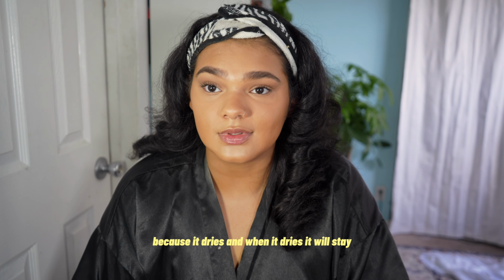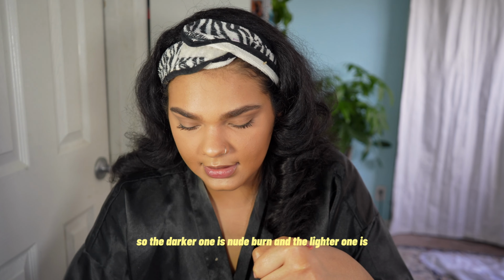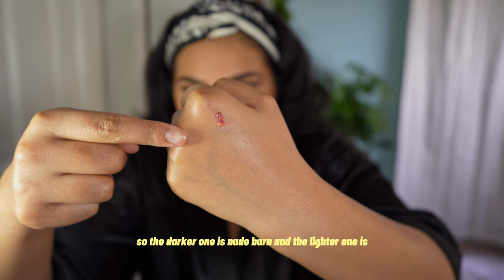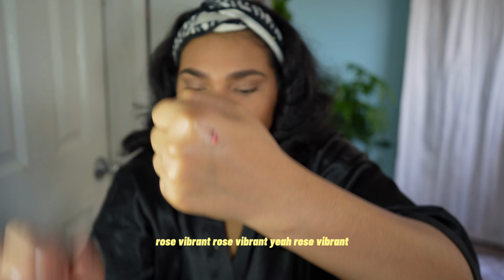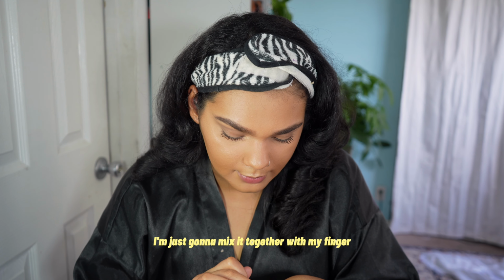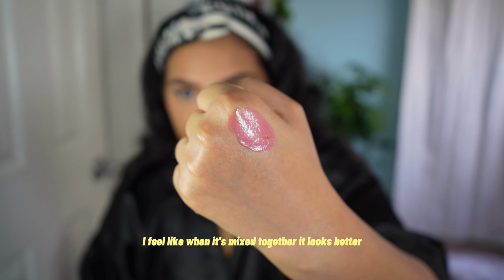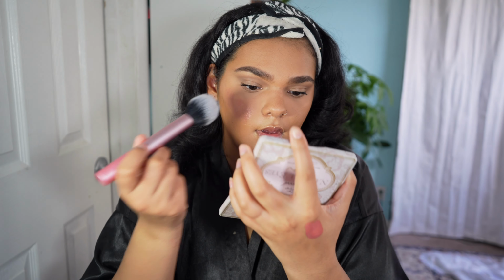Blend it in as fast as you can, girl, because it dries. When it dries, it will stay. It does not play, okay? So the darker one is Nude Burn, and the lighter one is Rose Vibrant. Rose Vibrant? Yeah, Rose Vibrant. I'm just gonna mix it together with my finger. No, I feel like when it's mixed together, it looks better. So I'm just going to put it on with my finger. And I'm going to blend it in.